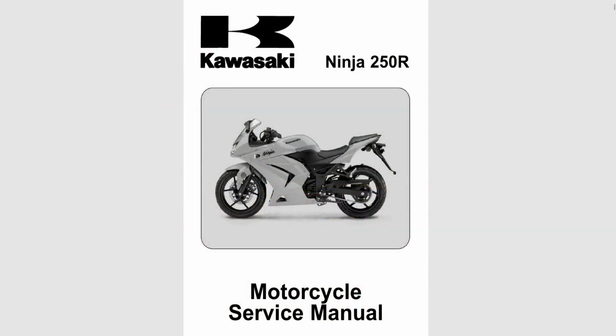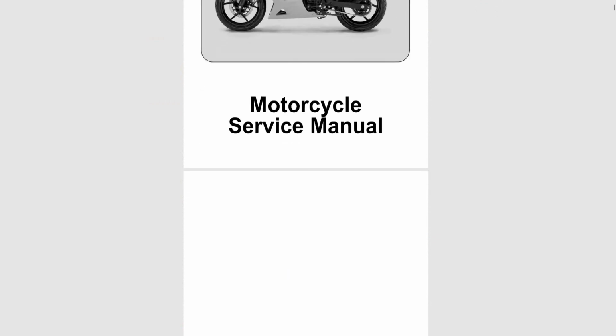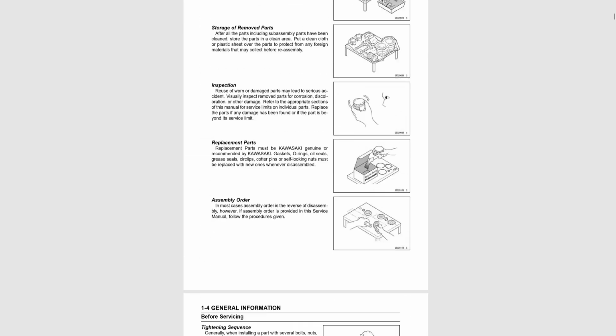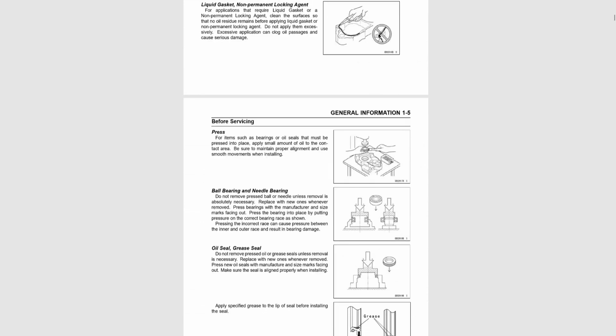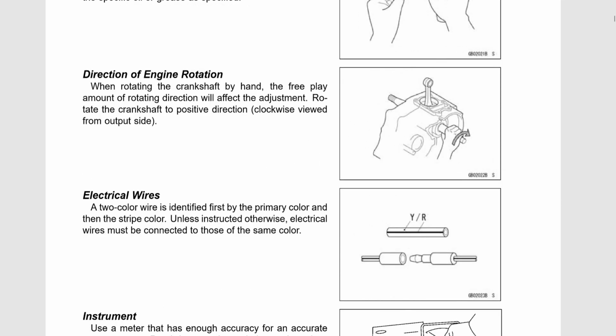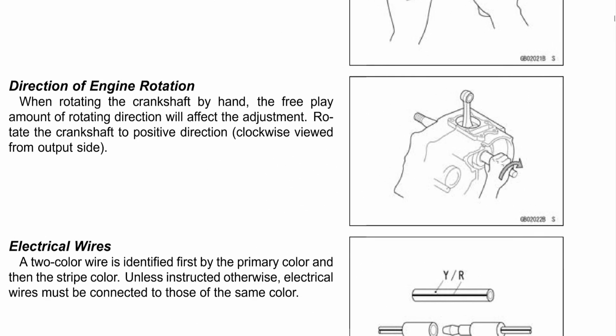Now, I just want to mention something that the service manual points out that relates to this. If we go to general information, there's all this basic information that they provide at the beginning of the service manual. And if you get to this page here, it says direction of engine rotation. When rotating the crankshaft by hand, the free play amount of rotating direction will affect the adjustment. Rotate the crankshaft to positive direction clockwise viewed from output side.